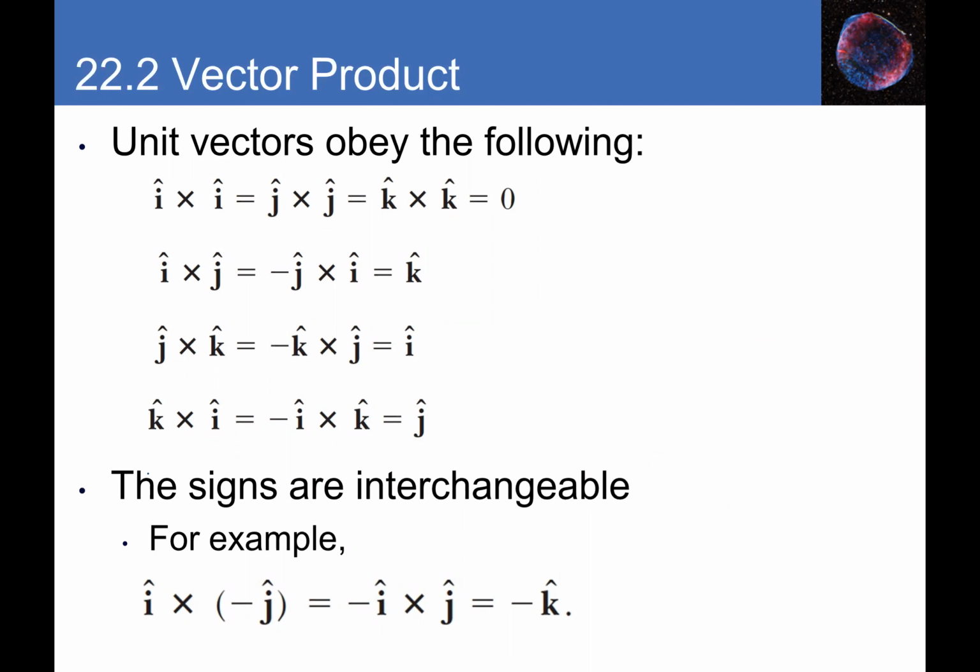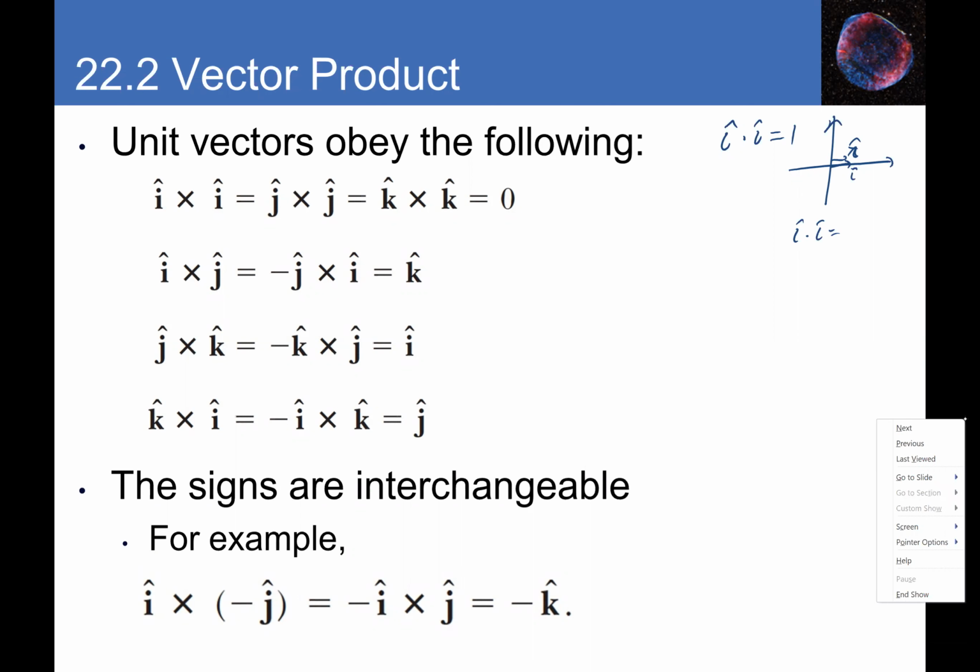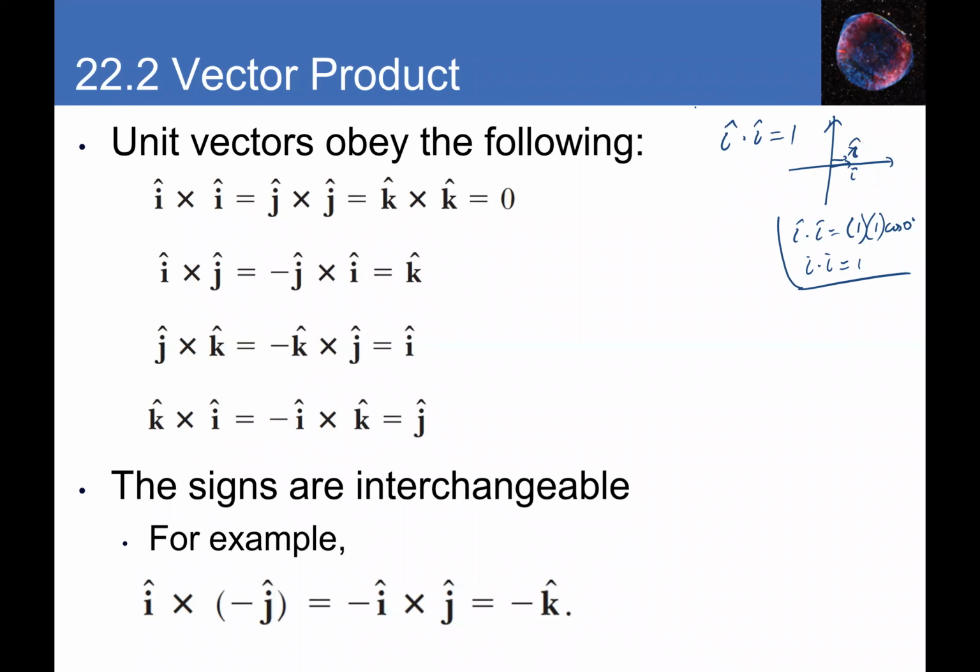Okay, and one of the things we talked about before, if you remember, I hat dot I hat was equal to 1, because when you have a unit vector, remember, here's I hat, here's another I hat, so you have two I hats, right? And remember, that meant you are doing dot product. Dot product was this: magnitude of the first one, which is 1, times magnitude of the second one, which is also 1, times cosine of angle between them. And two I hats are parallel, so cosine of 0 degrees. So I hat dot I hat was equal to 1.